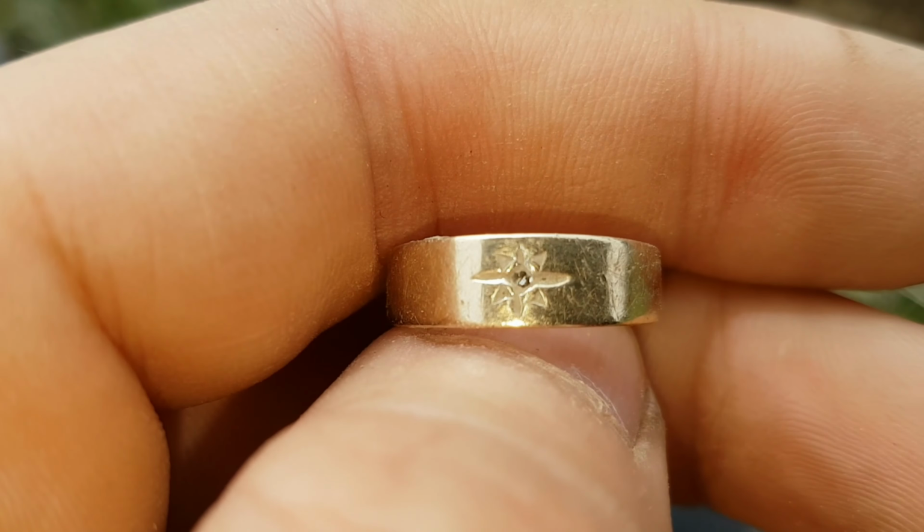Oh, I did it! Guys, it's a gold ring! A 10-karat gold ring! I'll show you it in a second. Man, two rings! And a real one, finally! Alright, look at that, guys.